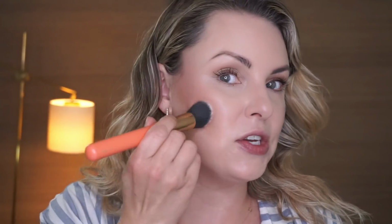For most people, keeping your blush up high like this is going to be way more flattering. The reason is that it pulls the face up. Can you see, even from both sides, this has already cut my cheek in half and made it look like I have a lot more definition here than I actually do. So this is how, and then I just stamp.